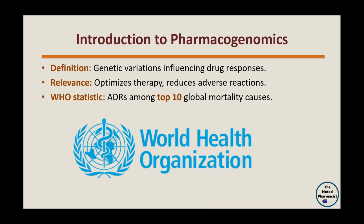Let's get started. Pharmacogenomics is the study of how genetic variations influence an individual's response to drugs, bridging pharmacology and genomics to advance personalized medicine. This field is pivotal in optimizing therapeutic outcomes and minimizing adverse drug reactions, with real-world applications in tailoring treatments for diseases like cancer and cardiovascular disorders.